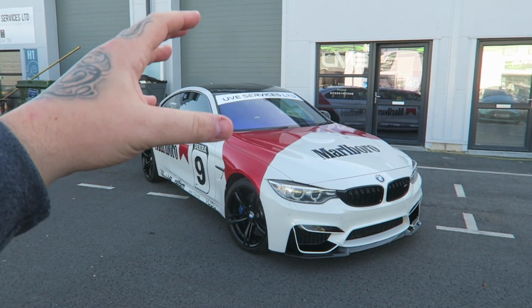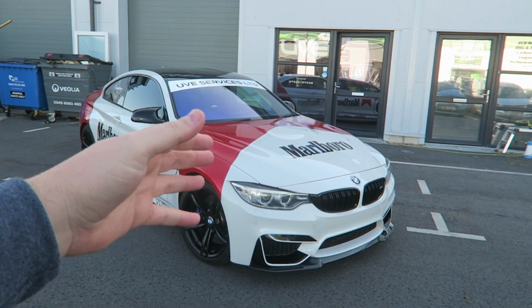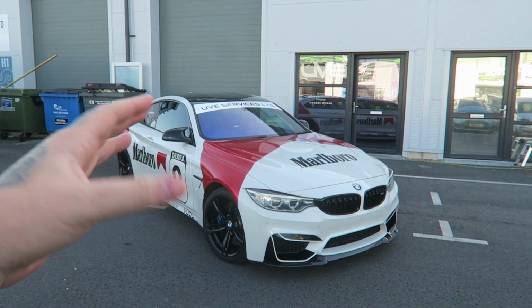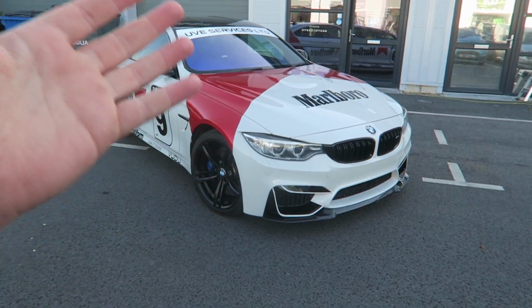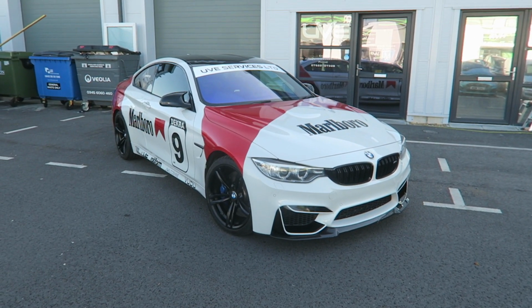At the end of the day, it is a base white, the pearl white of the car, and then a pearl red over the top. We'll go through and show you guys a few things that UVE did to really make this its own, because I absolutely love this.